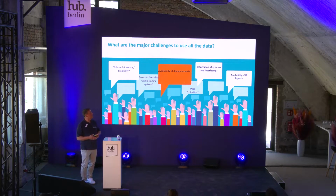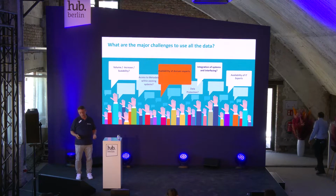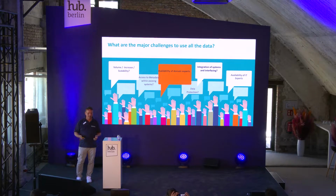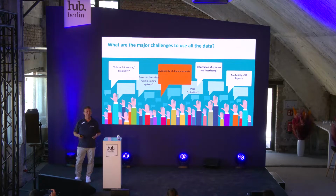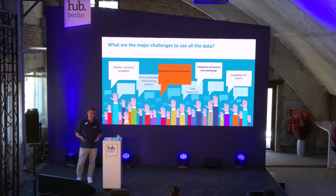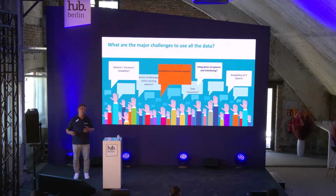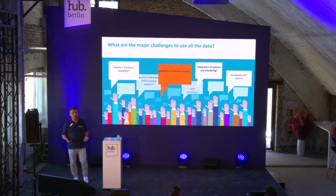Some weeks ago, we held a HEISE webinar and asked about the challenges in using data. Of course, it was volume and the increase of data, to be able to scale with the data coming in. It was about metadata, which is in the subsystems but not so nicely available, so you have to add it. How about data protection and availability of IT experts? But to my surprise, two others were mentioned by 50% of the audience: availability of domain experts, and the integration of systems and interfacing. It's not representative, but that's what we heard about two months ago. I don't know how you see it. Maybe you have your own thoughts on the challenges you face.